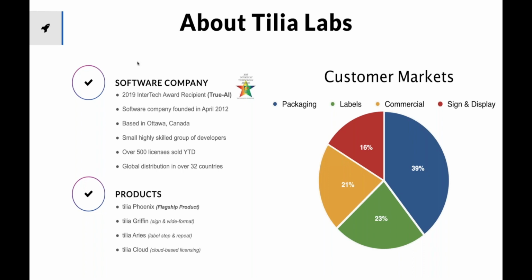Our product mix: we're going to focus on Tilia Phoenix primarily today, and how that works inside of Switch. But we've also got a few other products: Griffin, which is for signs and wide format nesting and impositioning; Tilia Aries, which is developed specifically for label step and repeat; and then Tilia Cloud, which is our licensing platform.